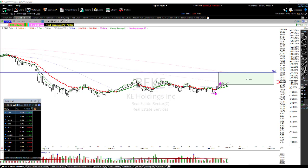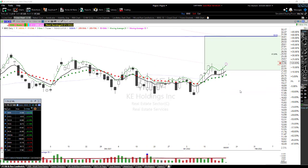Here we rallied up right to the dotted deuce, and here we pulled back, and we actually put in all these lines. Makes it so you can't see it. How's that? Let's make this a little smaller maybe. There we go.